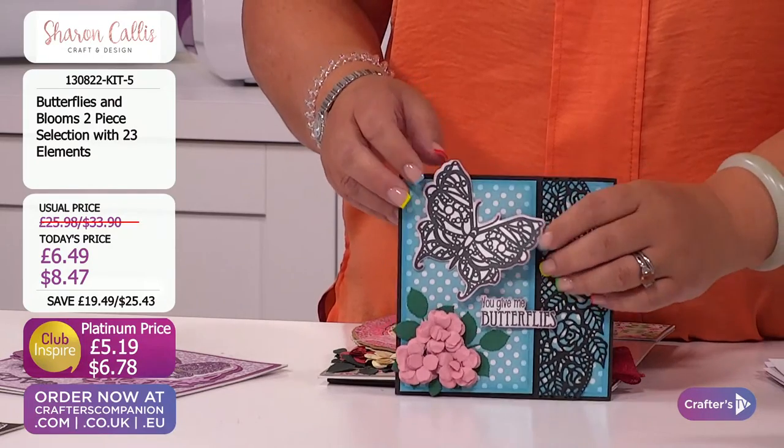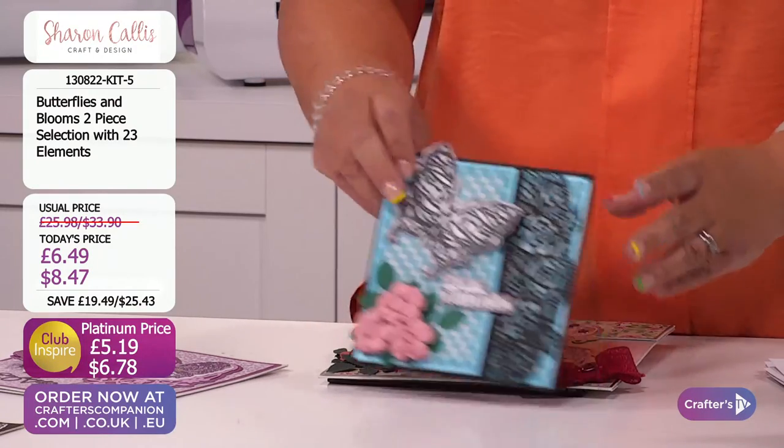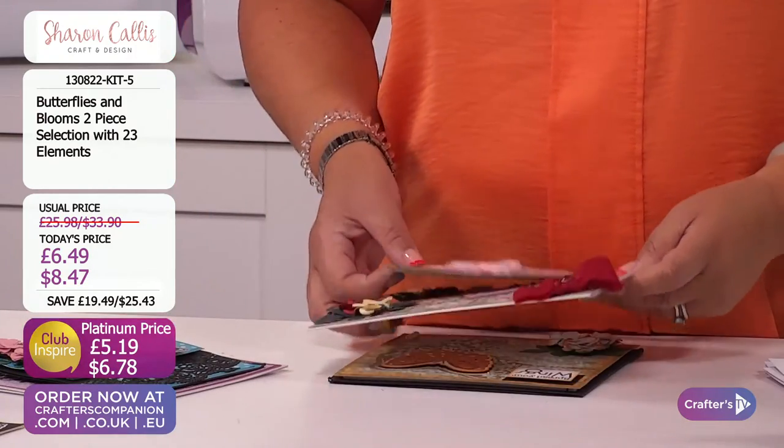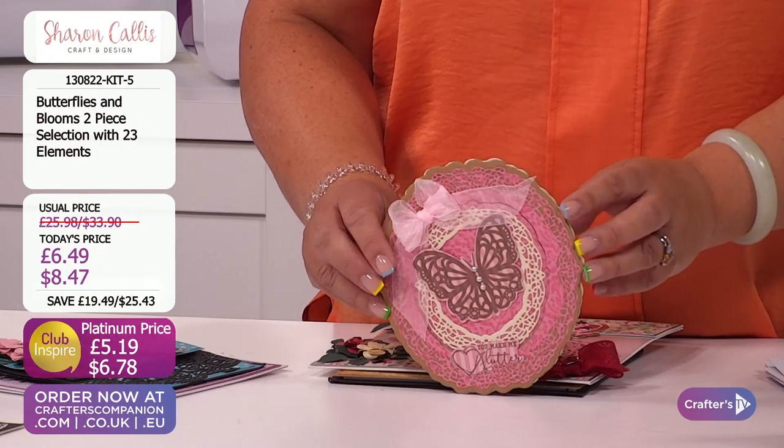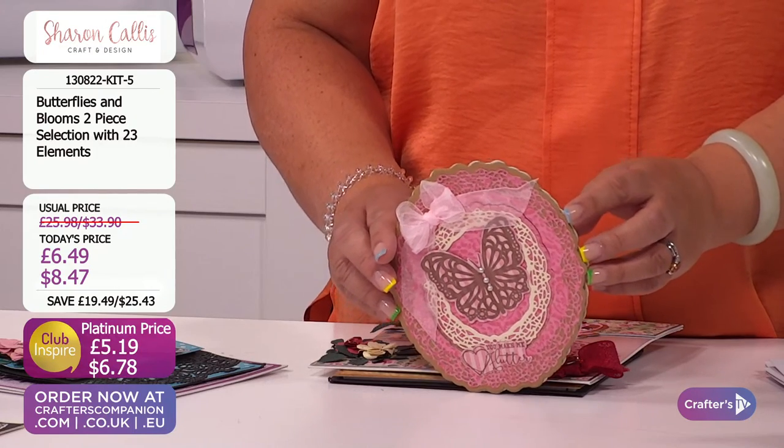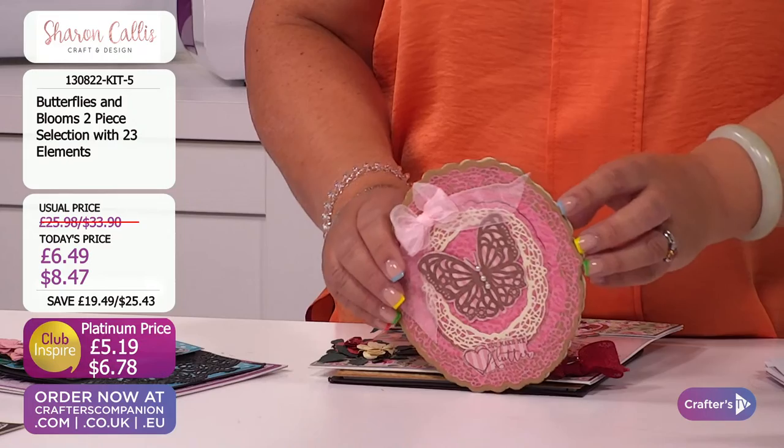There's something about butterflies. I think everyone loves a butterfly. Michelle doesn't like dragonflies, does she? But I think she quite likes a butterfly. There's something that is so very pretty and works very well with all sorts of different things.